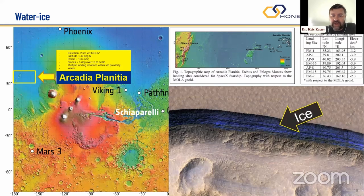Recently, there has been a study that looked at what would be the ideal location to set up a base. One of them is Arcadia Planitia. The reason why it was selected is because elevation is relatively low, so you have more atmosphere to slow you down. It's relatively at the low latitude, which means you have access to sun.